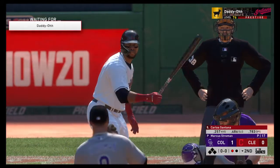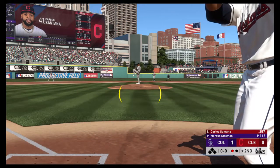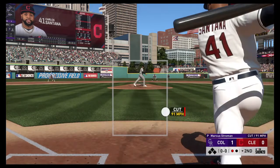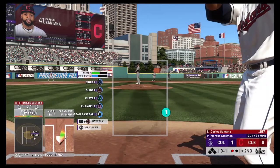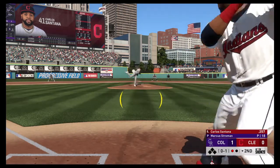So digging in now, Carlos Santana. As the switch hitter will take his cuts left-handed here. Infield shifted well to the right. Here's the first pitch. Grounded weakly down the line toward third. Into the windup, here comes the 0-1.